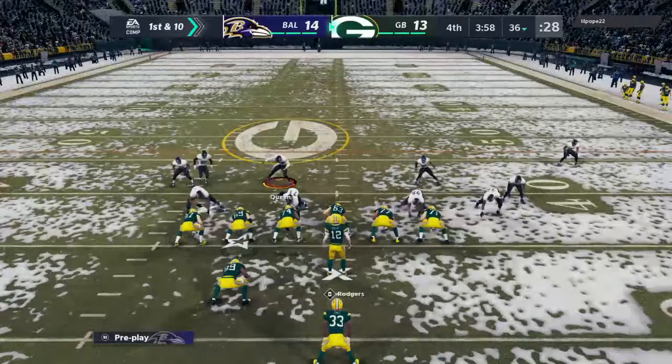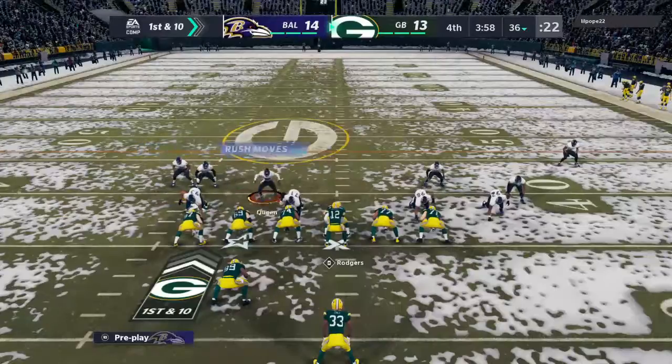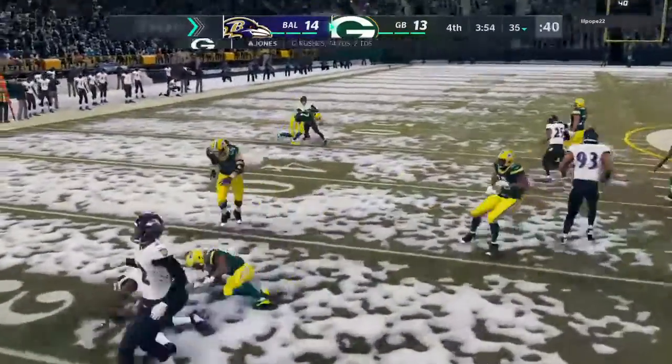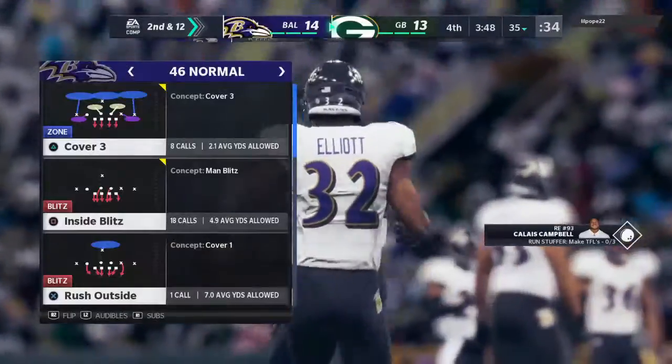So from the 36 now, 1st and 10. I got you. 48 for Mike. Set the tone, defense. Jones. And that play is blown up, losing yardage back at the 35. 2 yards the loss, 2nd and 12.